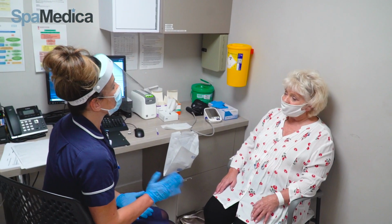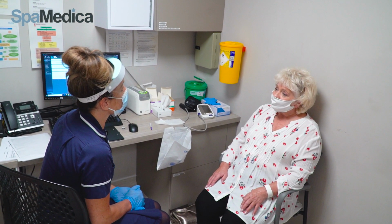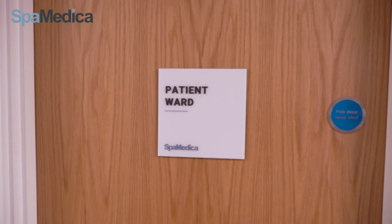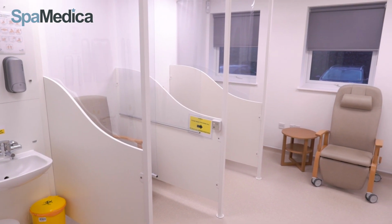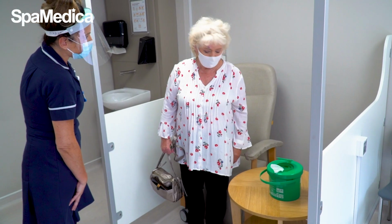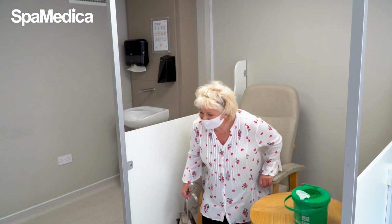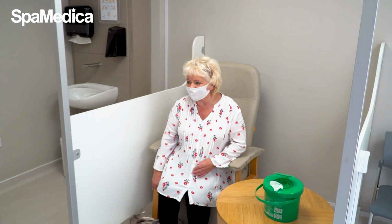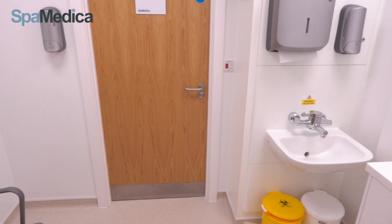If any patients are anxious, we can provide them with a mild sedative to help relax them. The patient will then be shown into the ward to wait until their pupil is fully dilated. This takes about 30 to 40 minutes. Our patients often chat to each other in here, especially to share their previous SpaMedica surgery experiences, which helps put each other at ease. Once the pupil is dilated, the patient is shown into our pre-theatre check room.